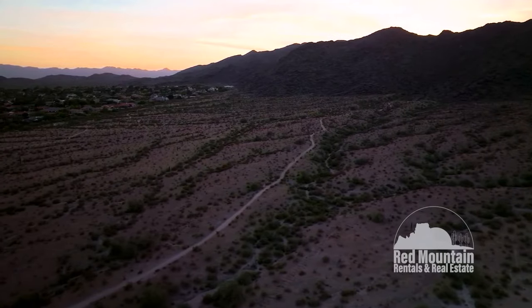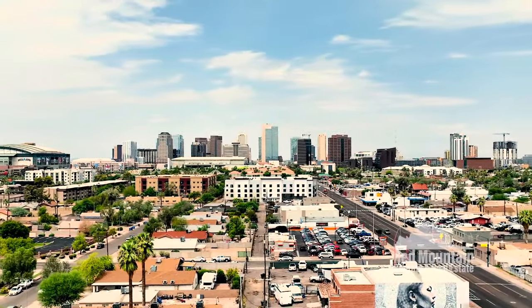Welcome to South Mountain Sanctuary, located at the base of South Mountain Park and Preserve in the Ahwatukee Foothills of Phoenix, Arizona. This stunning home has been completely remodeled from the ground up. The house has 3 bedrooms and 2.5 bathrooms.